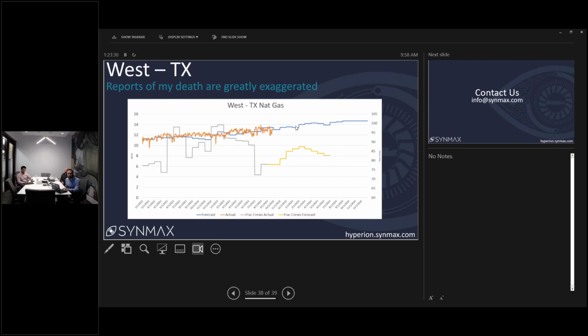So what does that mean for frac crews? You see past frac crews over here, right? So in the past, in order to hit this growth period right here, we needed about 90 frac crews. If you average this out, you get to about 90. 90 frac crews is what it took for the Permian to get its last leg of growth. And we believe that is approximately what it's going to take, when we model the data out, for it to get its next leg of growth.